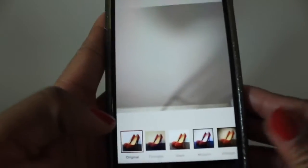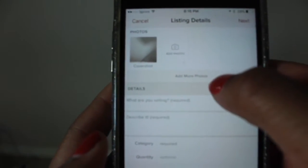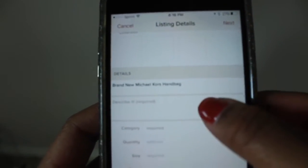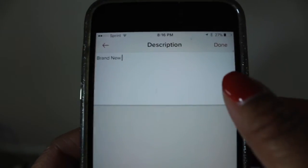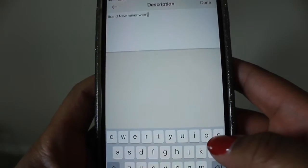To sell an item, you're going to push on the camera button and take a photo of your item. Then you can add filters to that item if you choose to. They have a couple of different filters. I usually just keep mine on the original, and then you push next. Once you hit next, it's going to take you to listing details where you can choose to add more than one photo if you would like. Otherwise, you can go straight down to creating your title of what you're going to be selling. Once you've created your title, you're going to push done, and then next is describing what you are selling. This is where you guys can get really creative. You can create a scenario around your item. You can say if it's brand new or only been worn once.